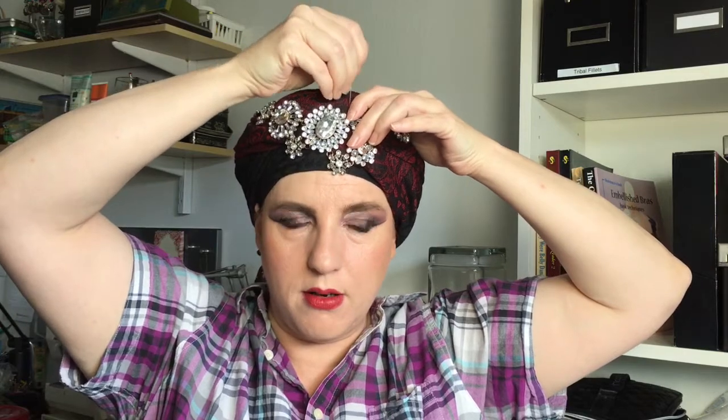a mirror. You want to make sure that you're following the flow of the turban. You don't want to stick a pin directly into your head, but rather you want to make sure the turban holds it. So I'm going to put one right up front, and I'm going to go into the turban over the.